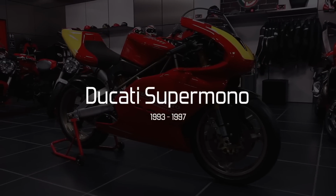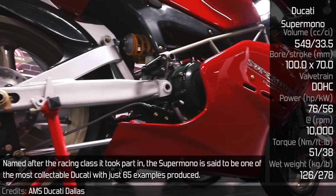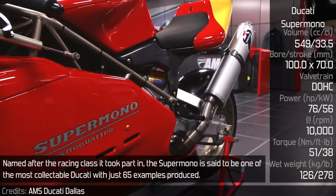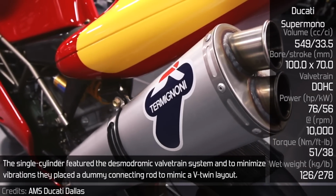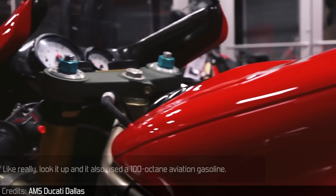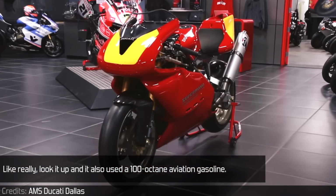Ducati Supermono. Named after the racing class it took part in, the Supermono is said to be one of the most collectible Ducatis, with just 65 examples produced. The single cylinder featured a desmodromic valve train system, and to minimize vibrations, they placed a dummy connecting rod to mimic a V-twin layout. Like really, look it up. And it also used a 100 octane aviation gasoline.